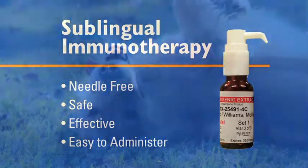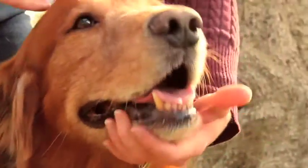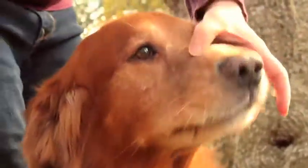This new method involves placing drops twice daily under the patient's tongue, inside the lip or cheek, also known as the sublingual mucosa. The sublingual mucosa is part of the mucosal immune system and consists of the mucosal linings inside the mouth. That includes areas under the tongue, inside the lip, or inside the cheek. This area of the body has highly specialized properties that make it an ideal environment for the production of allergen-specific tolerance, which is a goal of immunotherapy.